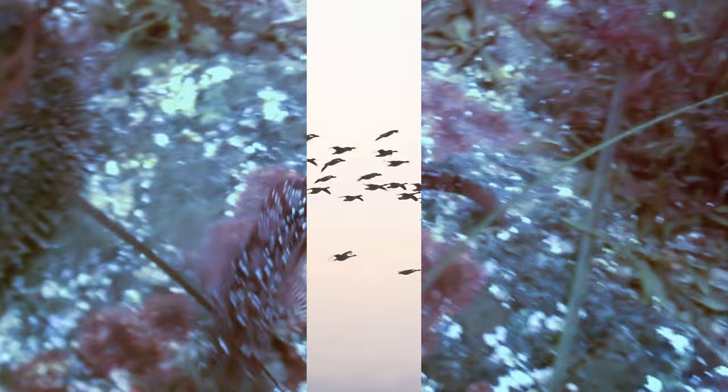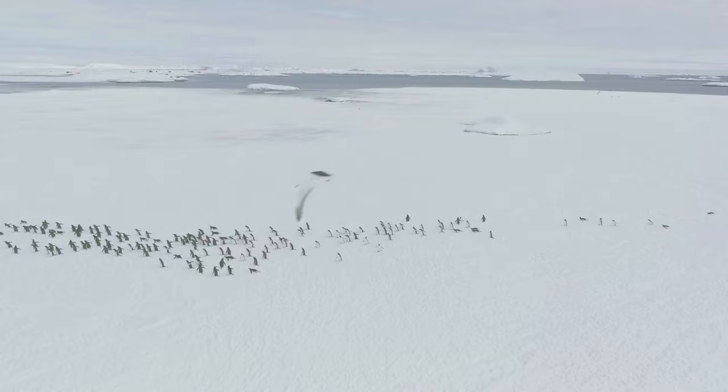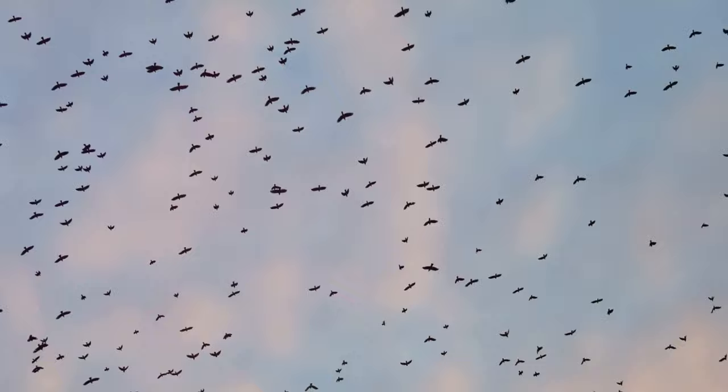What if the key to survival was to keep moving? Indeed, for some species, survival is a journey, not a destination. They undertake epic migrations, traversing vast distances with an innate compass guiding their way. These are the long-distance travelers of the animal kingdom, and their journeys are nothing short of astonishing.